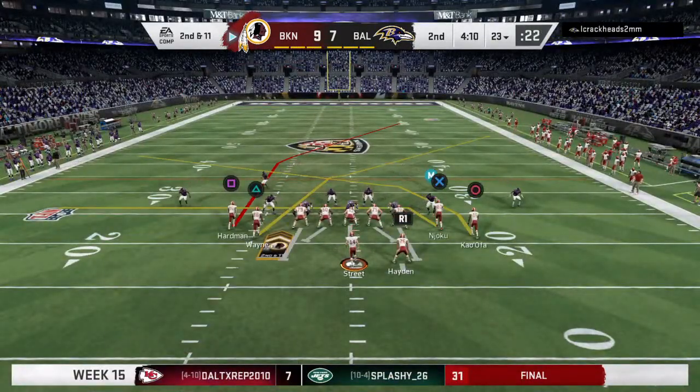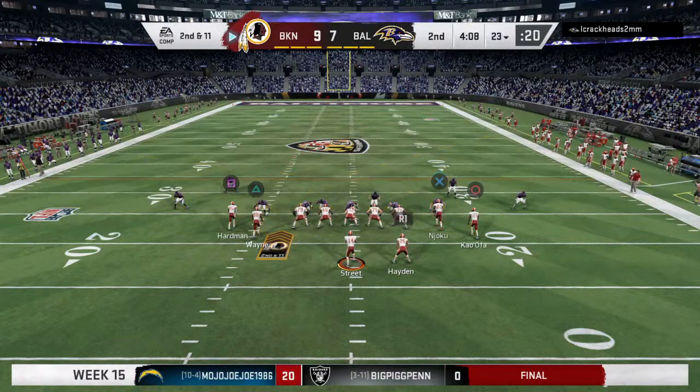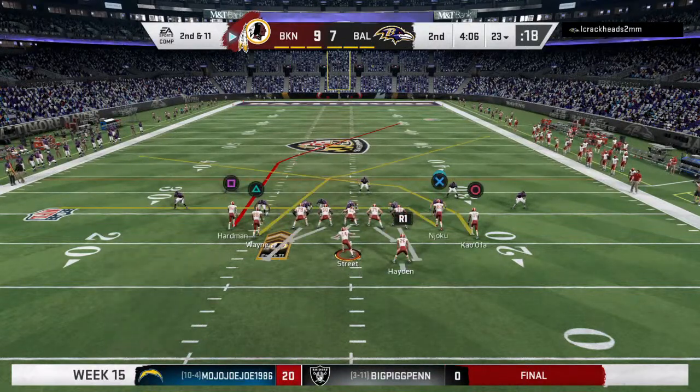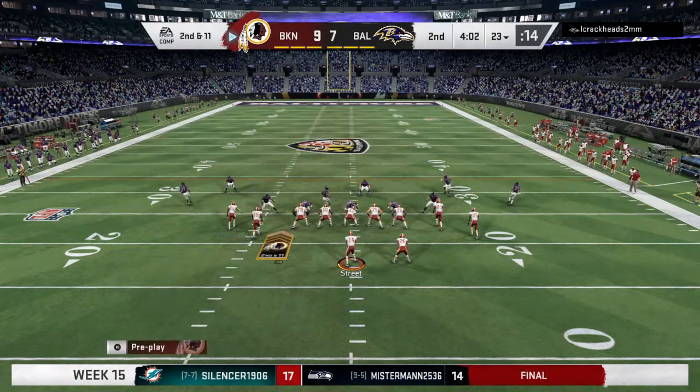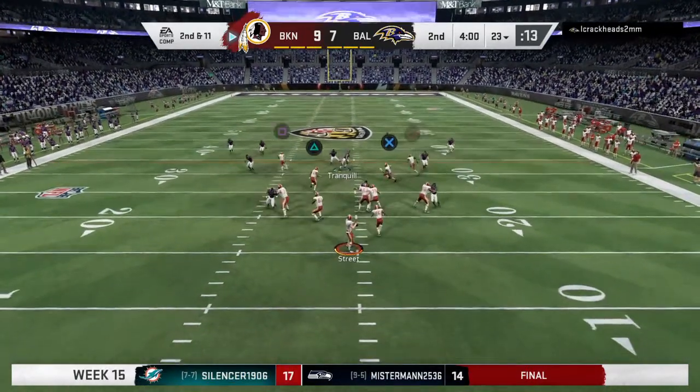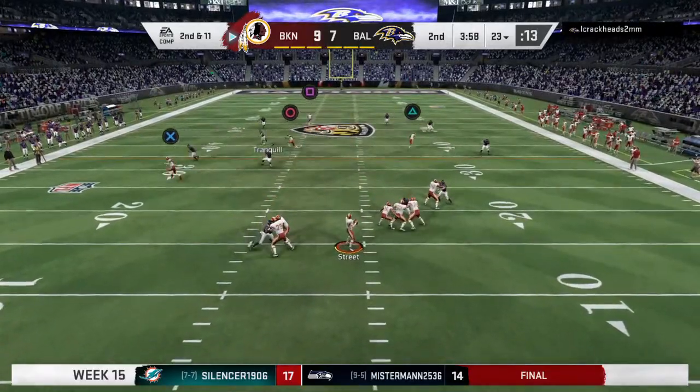Here we go, D. Get off the field. Check. Go. Hey, Charlie. 61. Snap. Looking to throw on 2nd down. Street.